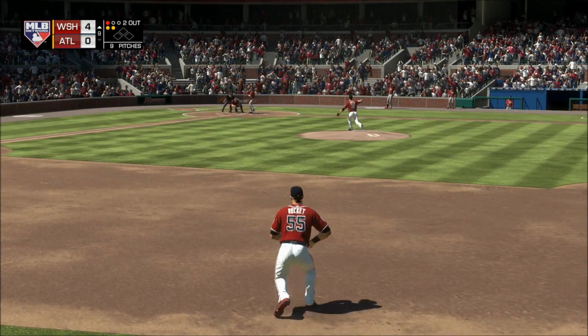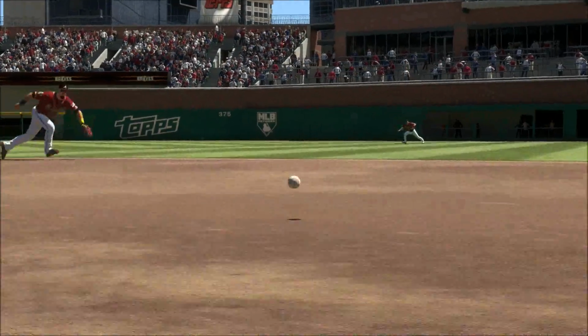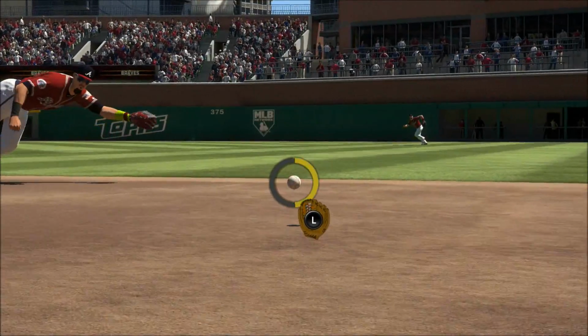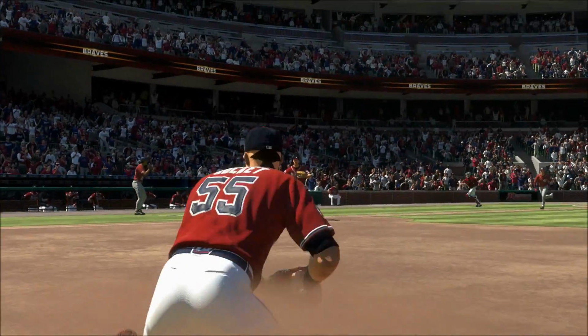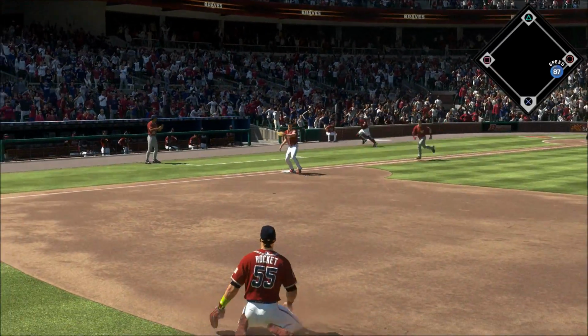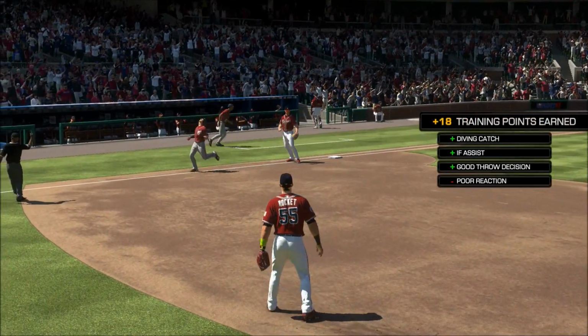A double to this point. Turner. Smoke toward the hole. Diving stop. The throw to first. Got him.